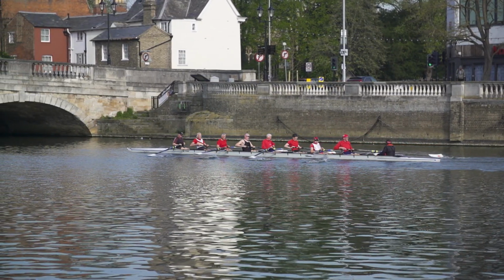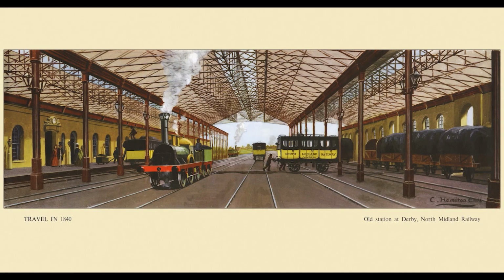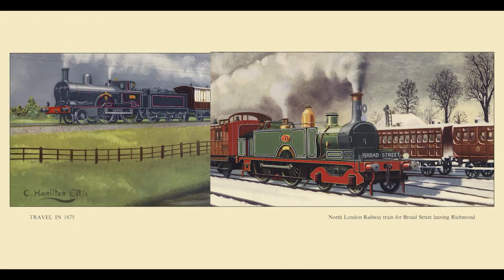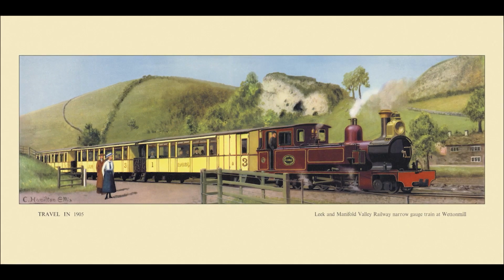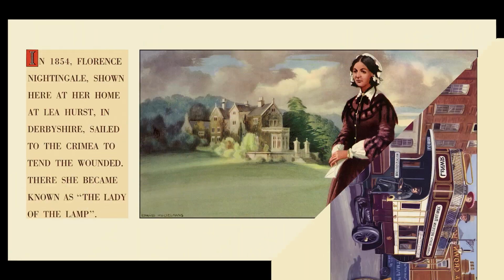Dale was also a railway historian, and he commissioned another historian and part-time artist, Cuthbert Hamilton Ellis, to paint 24 scenes of transport associated with earlier companies which formed the LMS. Known as the Travel-In series, these quaint and colourful pictures of railway history definitely drew strong responses from their viewers.